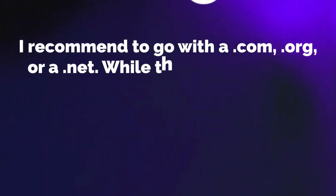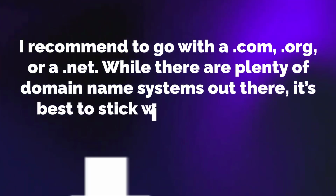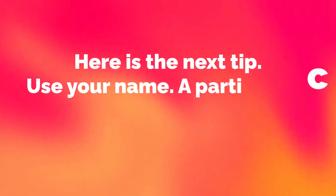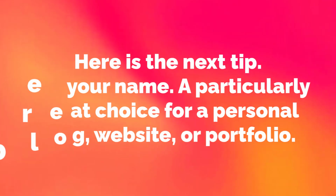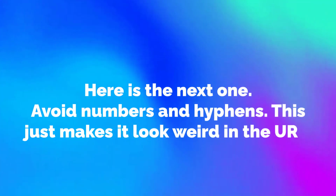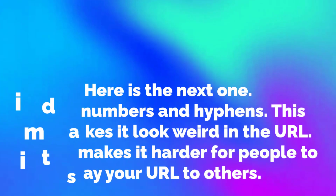I recommend to go with a .com, .org or a .net. While there are plenty of domain name systems out there, it's best to stick with the tried and true. You want people to be able to remember it after all. Here is the next tip. Use your name. A particularly great choice for a personal blog, website or portfolio. Here is the next one. Avoid numbers and hyphens. This just makes it look weird in the URL. Plus it makes it harder for people to say your URL to others.